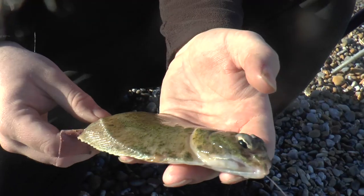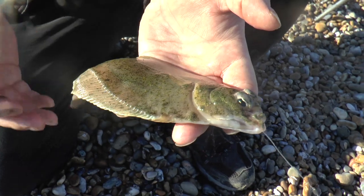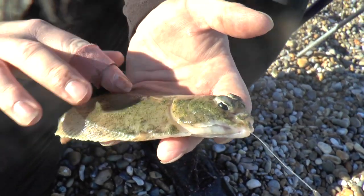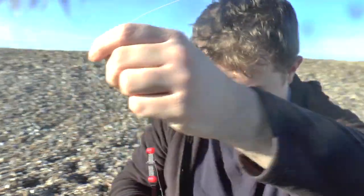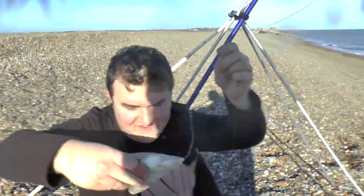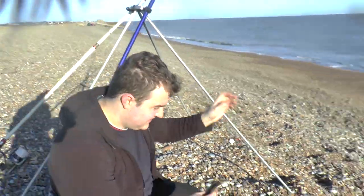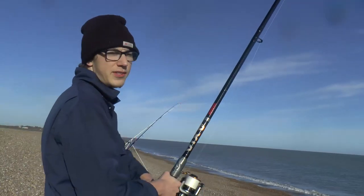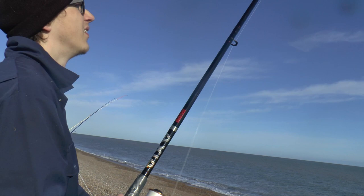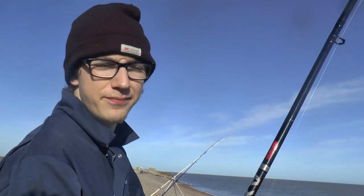Just caught myself an old speckled dab. It's only a little size. I think it's definitely a dab. Unless it's like a lemon something. Lemon sole? No, I can see through its body, so I think it is a dab. We just need to get the brain surgeon to de-hook it.